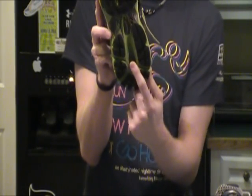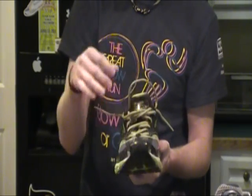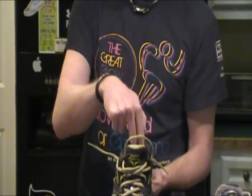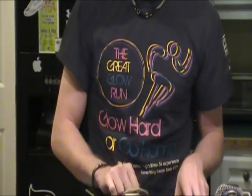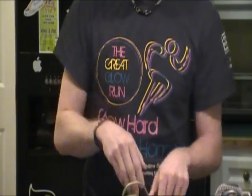And Brooks does something pretty neat on a lot of their newer styles that came out. On the insole, it actually shows where they'll put in the cushioning. I don't have an insole in here, I use inserts. But it'll show exactly where the cushioning is supposed to be.